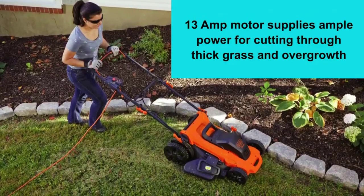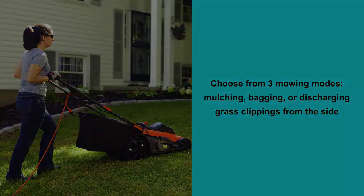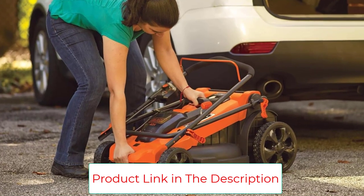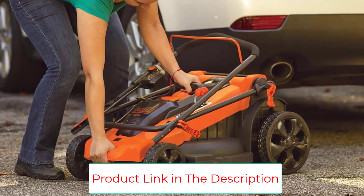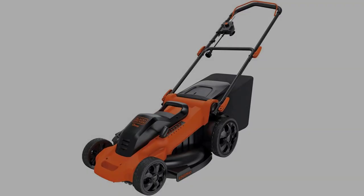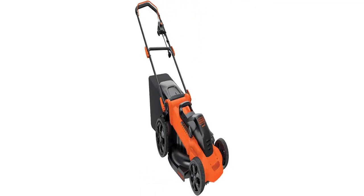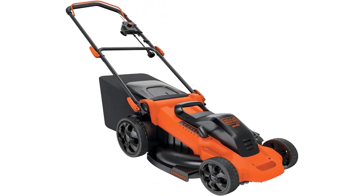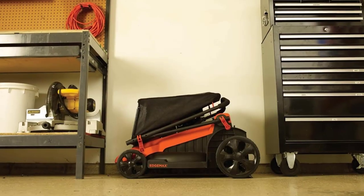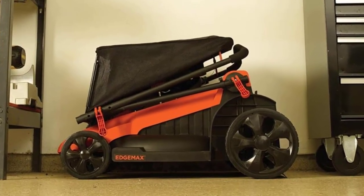EdgeMax deck design allows precise cutting close to fences and landscape borders, reducing the need for trimming. 3-in-1 versatility: choose from 3 mowing modes, mulching, bagging, or discharging grass clippings from the side. 13-gallon fabric grass bag: fabric design makes it easy to determine if the bag is full. Carry handles for simple lifting and transport.